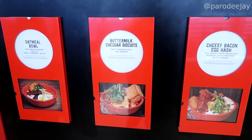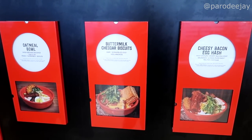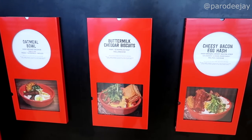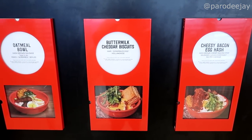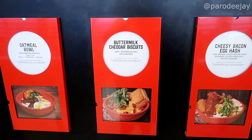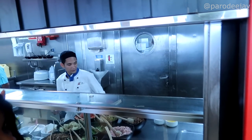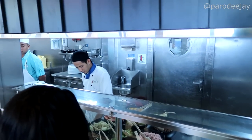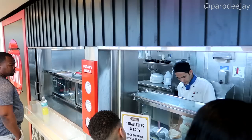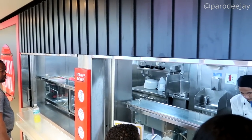We also noticed in passing that Lucky Bowl is doing breakfast today. That's new and exciting: an oatmeal bowl, a buttermilk cheddar biscuit bowl, and a cheesy bacon egg hash bowl. So we're going to check out all the things. All of the bowls involve eggs, so it looks like you start at the omelet station to get your eggs, and then the second gentleman will convert that into a bowl for you. Still trying to figure out how all that works.